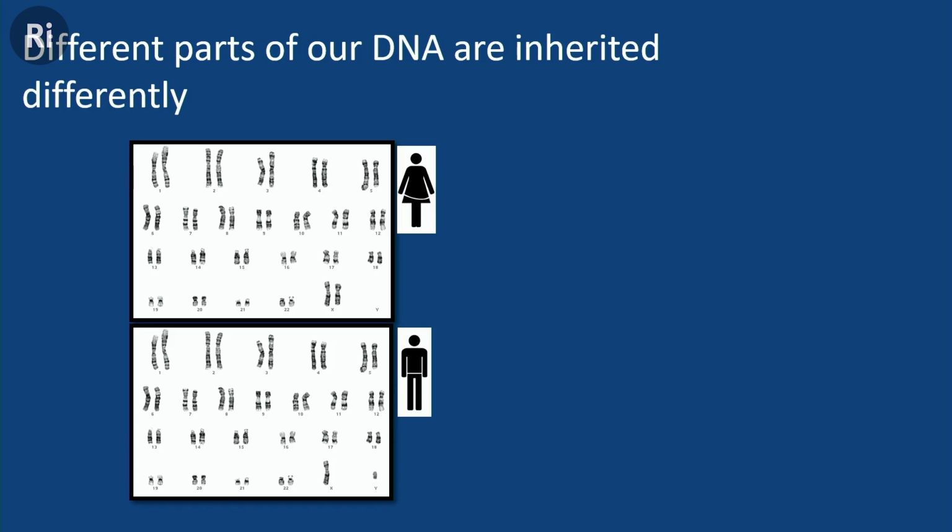Now, different parts of our DNA are inherited differently. So we have got 23 pairs of chromosomes, and one half of each pair comes from mom, the other half comes from dad. Chromosome pairs number 1 to 22 are known as our autosomes, and they're the same between men and women. But we differ in our sex chromosomes. So we women have got 2 copies of this rather large X chromosome. Men have got an X chromosome, but they've also got this really titchy little Y chromosome.